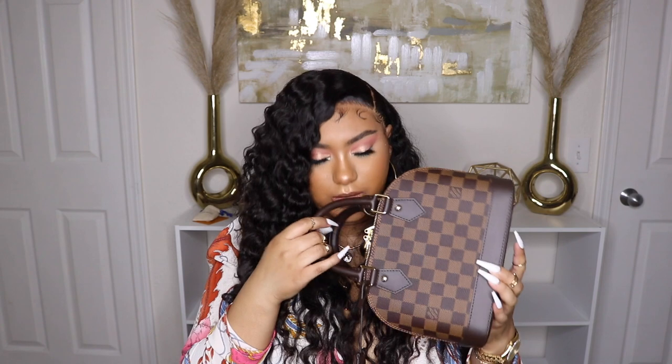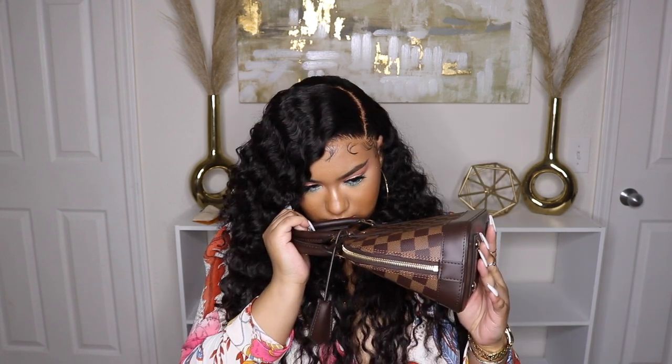So the handles, I know this is probably weird. I will say, this smells like leather, but I feel like the other bag had a fresher leather scent, if that makes sense. But it definitely smells like leather. It doesn't smell like plastic or anything, so I don't have anything to worry about there. But I do just want to know about the double stitches.